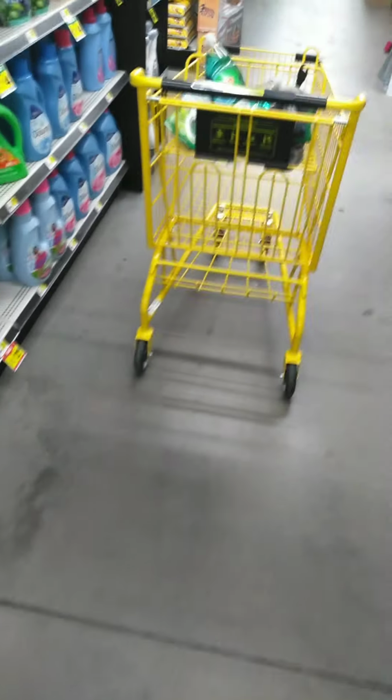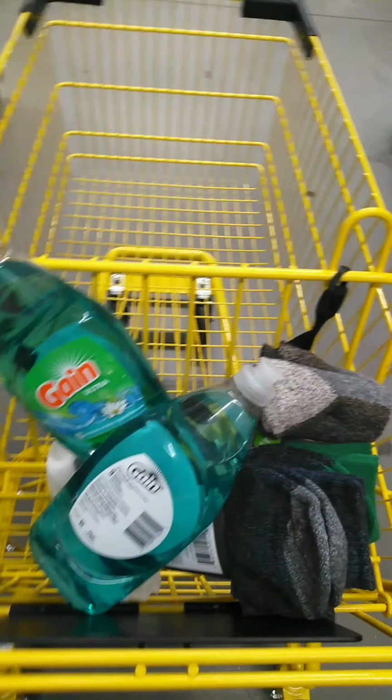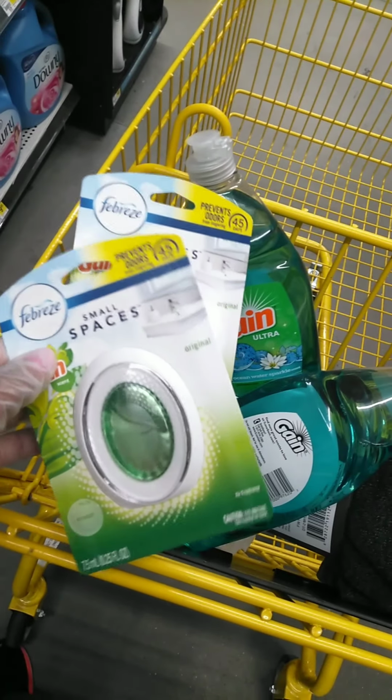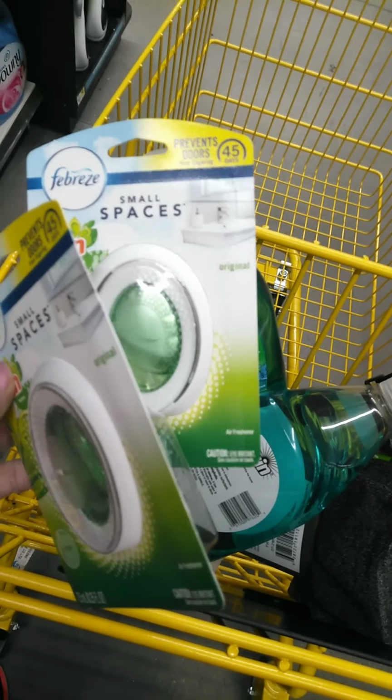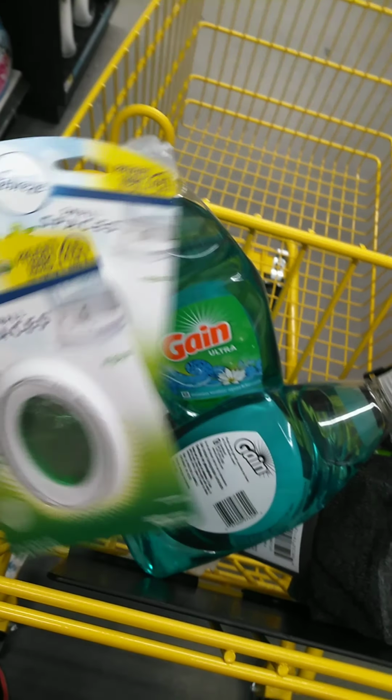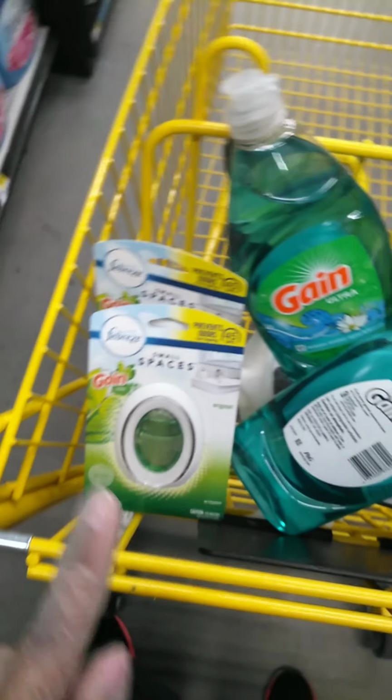Hello everyone, I totally forgot to even start to record. I already started picking up some items at the next store that had a little bit more Gain. I do have the small spaces here. These are $3 a piece. And we have a $3 off when you purchase 2, making it $3 for the both, or $1.50 each.